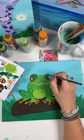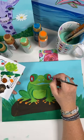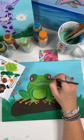Is anybody painting with me? And is anybody planning on painting this?